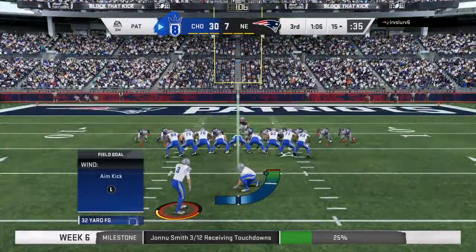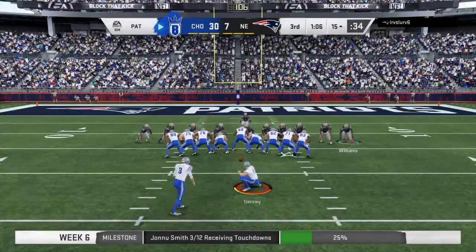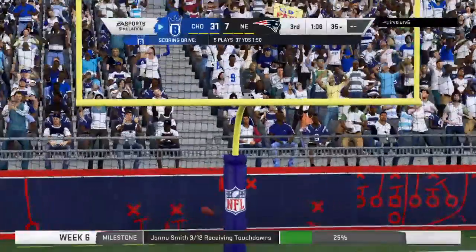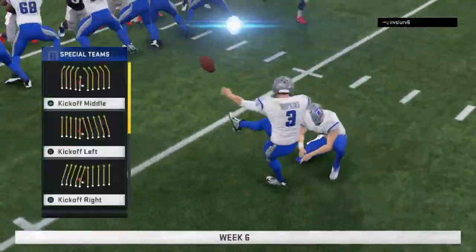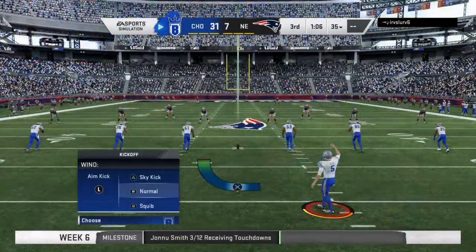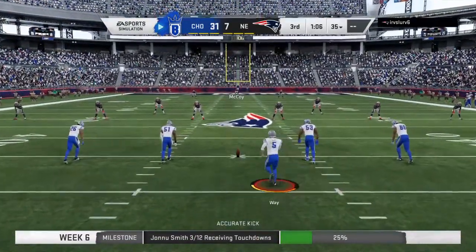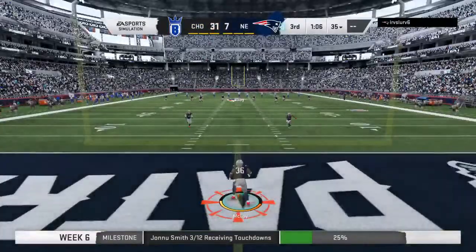Jonnu Smith, his 3rd touchdown now on the year. And his guys find a way to stretch that lead. Extra point good by Hopkins. And the decision to just kick the extra point winds up successful. Set now to kick this one away, and off it goes.